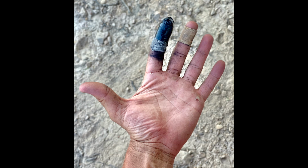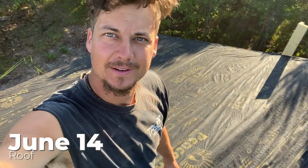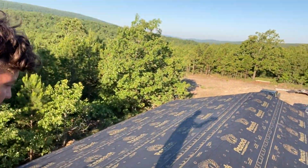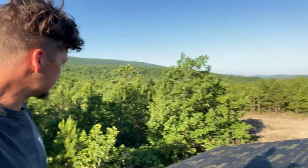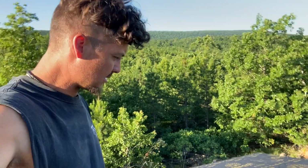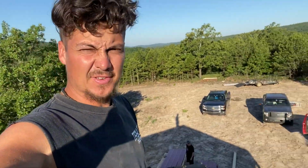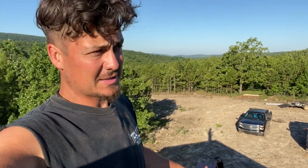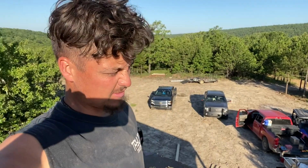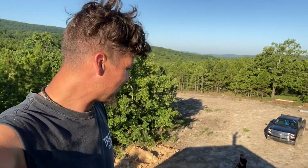Final day here at the Pine Ridge property, and if you can tell, I'm standing on a felted roof. Get the boys back here. I'm checking measurements up here just to make sure everything's ready to go. About to put the metal on. It's very satisfying. This is day 4. Very satisfying 4 days. So we went from having sticks in the ground to having a cabin. So pretty excited about that.